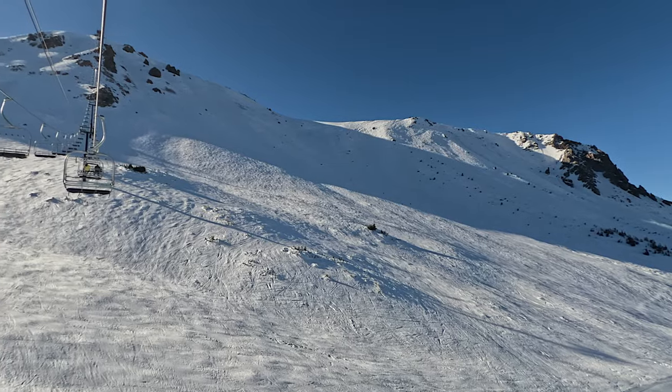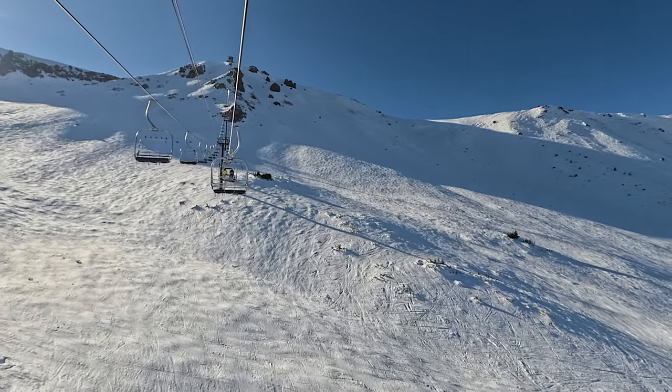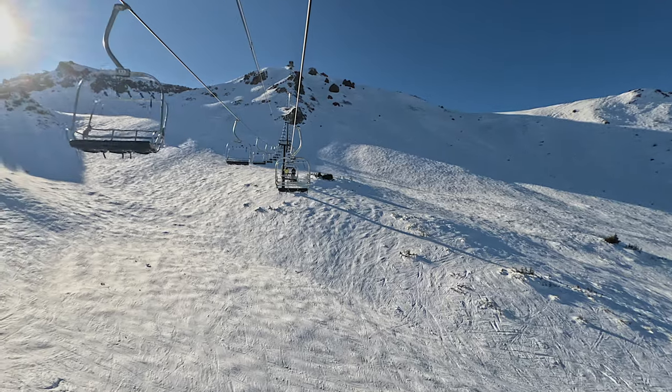It's another beautiful day out here on Mammoth Mountain. I'm riding up chair 23 right now, one of my favorite chairs out here on Mammoth.